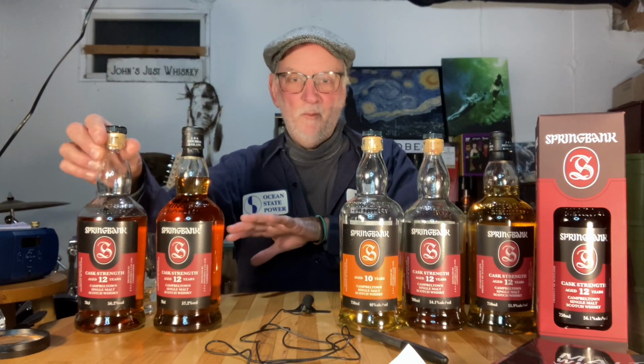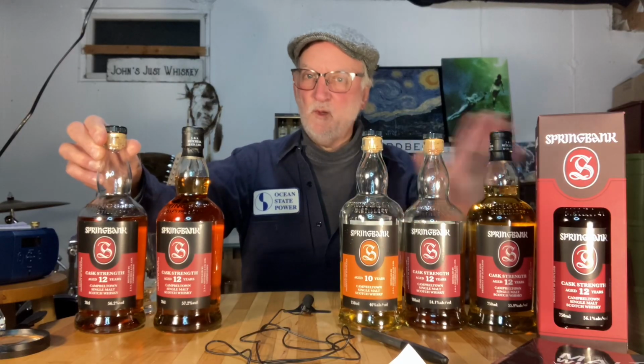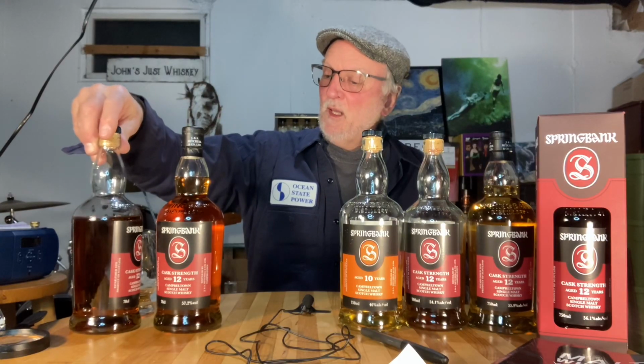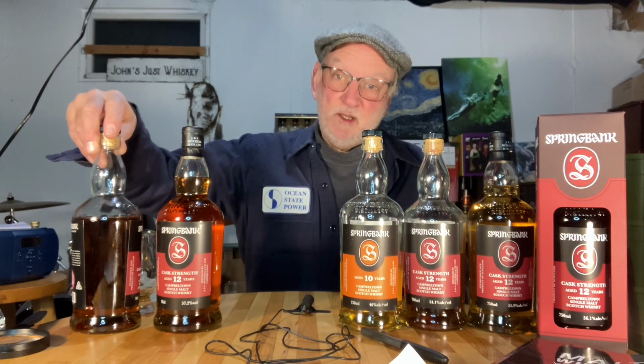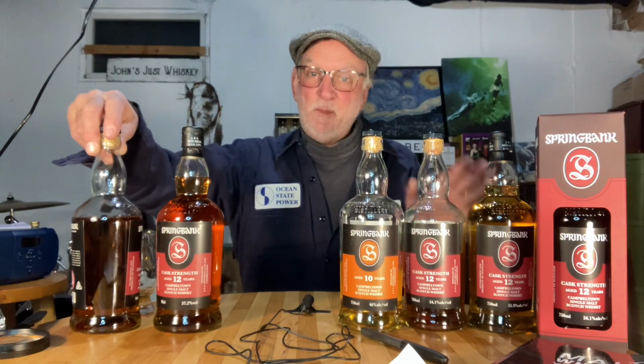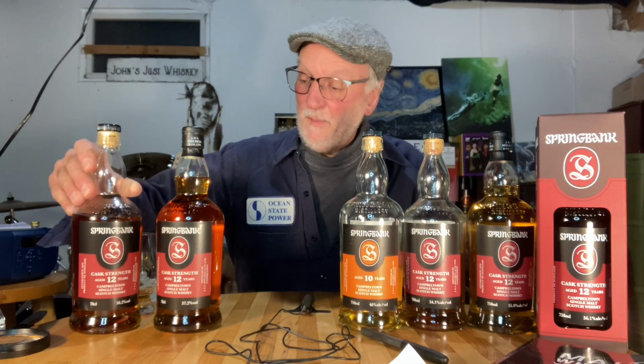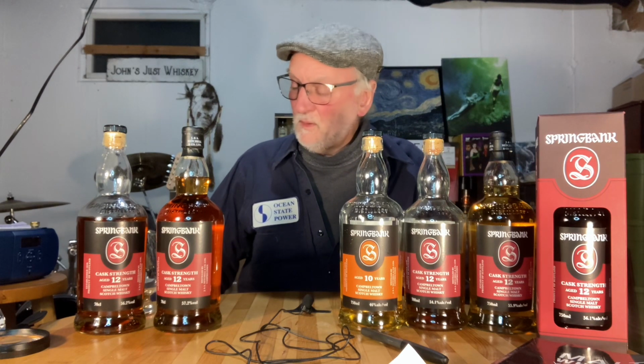Today, we are going to be reviewing and talking about Springbank 12 cask strength. This is the latest one. Batch 26. All these batches, though, are not labeled anywhere on the bottles, but it's batch 26. And this is Springbank 12 cask strength at 56.2% ABV, and it was bottled on September 10th of 2024.